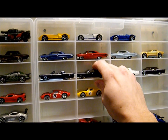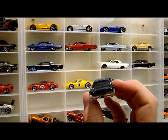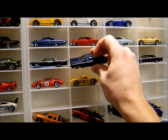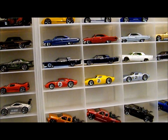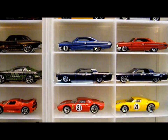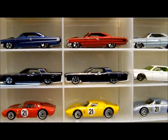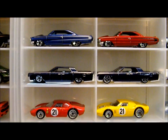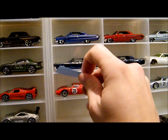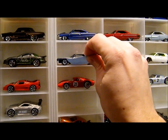And also, of course, the 64 Lincoln Continental with suicide doors. And I actually have the very rare... If you don't know and you have one of these with the white SP5 wheels, most commonly you could see the same car with the navy blue paint job and the white Faster Than Ever wheels. But if you do have the SP5 wheels, this car is worth, which I didn't know until I did the research on it, $10 in the package, $5 mint loose.